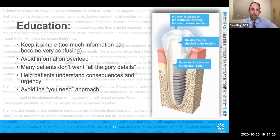The real critical piece of the puzzle that I think you'll benefit from if you can incorporate this early on into your practice life is helping patients understand the consequences of their choices, and doing nothing is a choice, and the urgency with which they need to move forward. Many patients sit down, and the doctor says, well, you need a crown. And that's all the information they get.